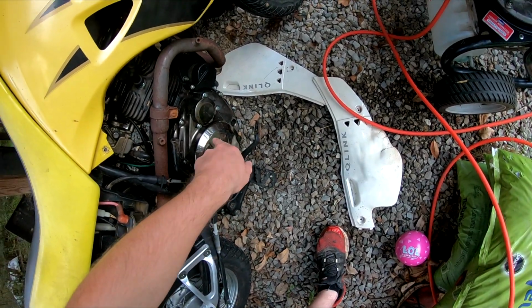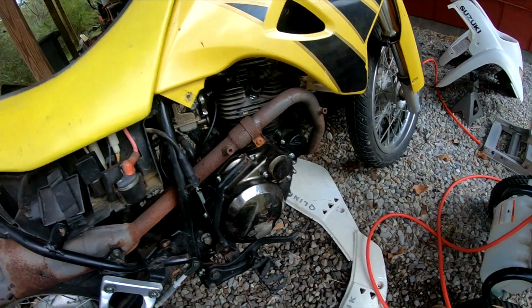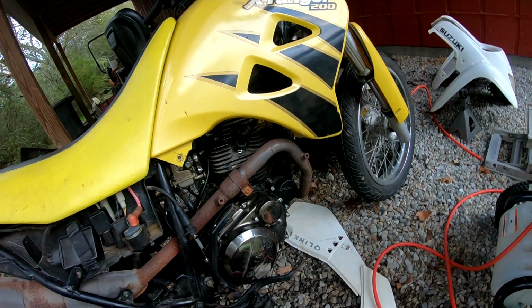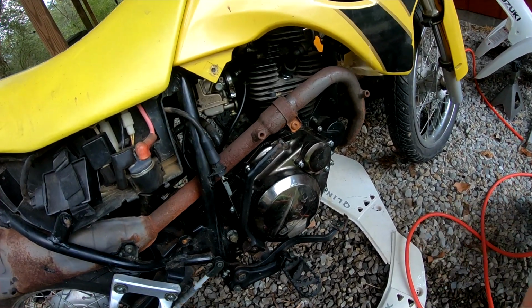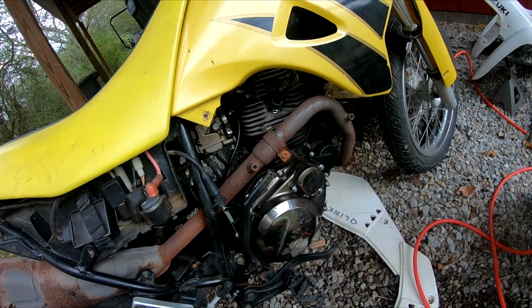I hate the chrome look to the engine cases. That's kind of lame, but it looks like a very basic design. Looks like a 90s motorcycle or four-wheeler design. You get the valve covers right here. Spark plugs easy to get to. I'll definitely be taking that carburetor apart.